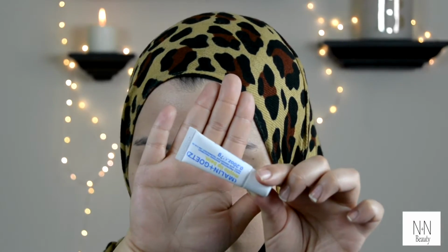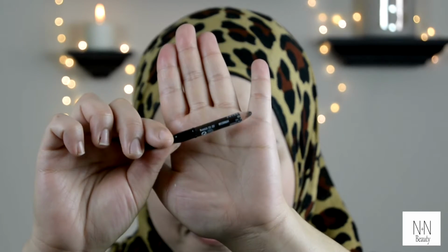But yeah, I always apply my foundation this way though. I use a makeup sponge and I just dab it into my skin. Oh, and another thing is, I'm really sorry about the camera focusing. We got a new lens and we're still kind of getting the hang of it, but yeah.